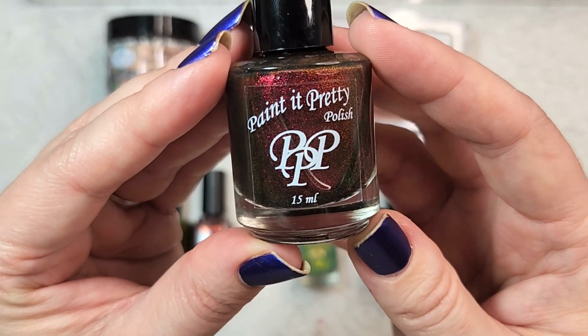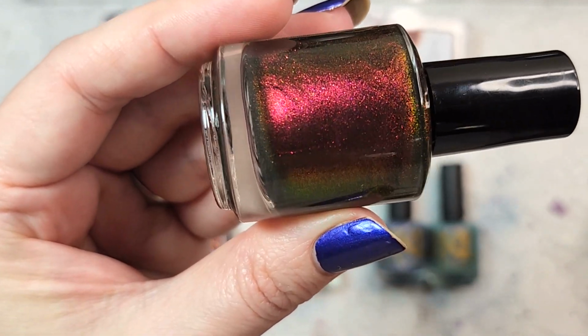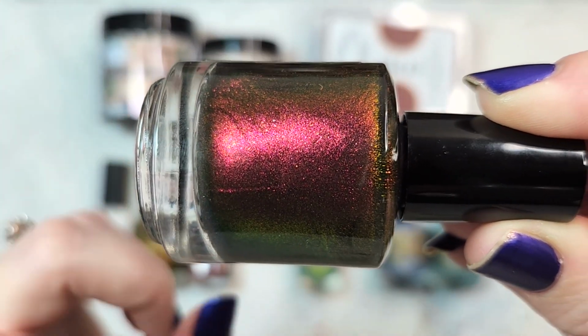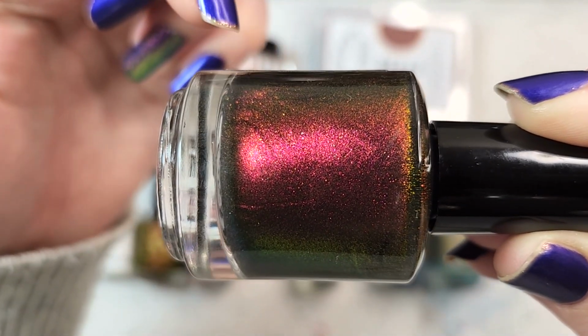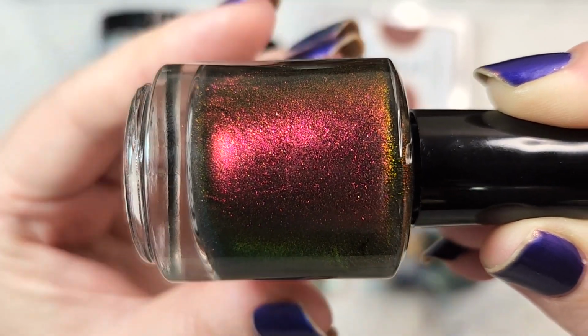Next one is by Paint It Pretty Polish. This one is called Red Night Sky. This is another really interesting color in the bottle. You've got so many colors going on. I think on camera you're mainly getting the punch of that red, and in person it's kind of a different shade of red. I feel on camera it's almost leaning more fuchsia, whereas in person it's definitely a red with some bronze and green at the edges.